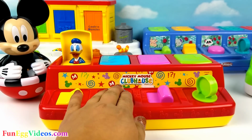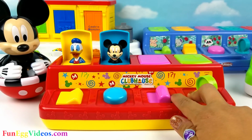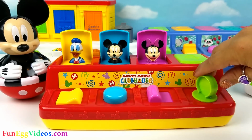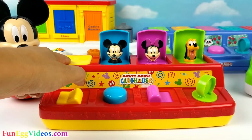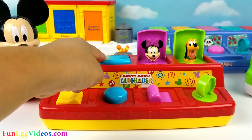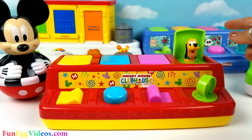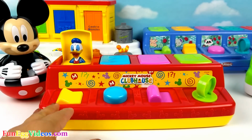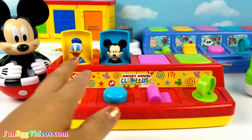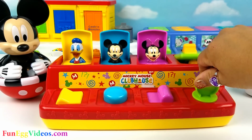Donald, Mickey, Minnie, Pluto. 1, 2, 3, 4. Yellow, blue, pink, green.